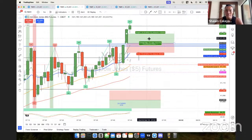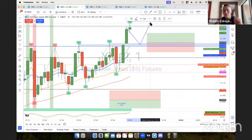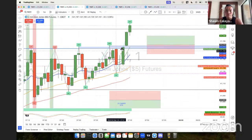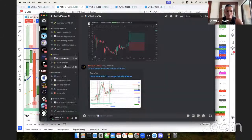But looking at where price is currently at right here, I'm not really expecting price to pull back, swing back up. If anything, price is going to swing down and then pull back into the range. But I don't really see anything happening here right now. So if you guys have any questions, feel free to reach out. Probably not going to respond to you guys until later tonight, but for the most part, back to what we took for the day, our team profits.